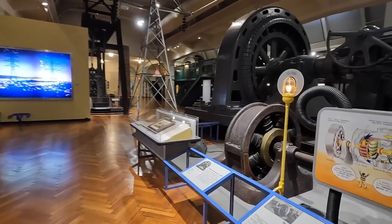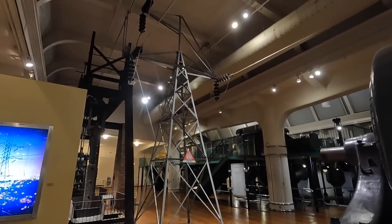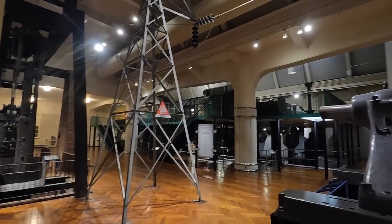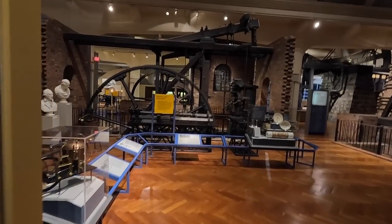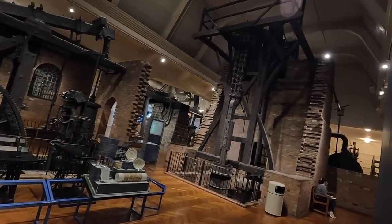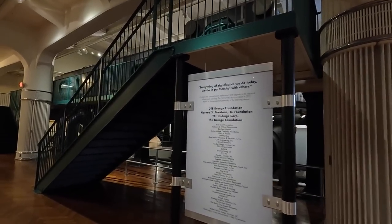Let's go a little further back into the power generation area back here. Everywhere you look, there's so much cool stuff. You see that over here? Look at this over here. Wow. We'll come back and revisit that. I want to finish this section over here. So this may have something to do with the power that is generated at the Ford plant.